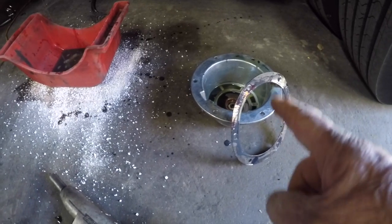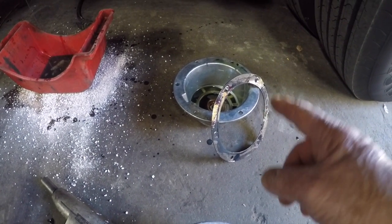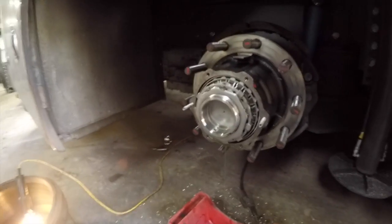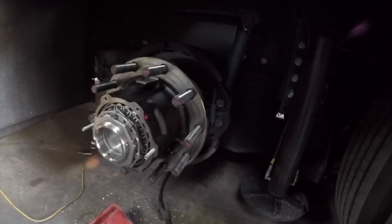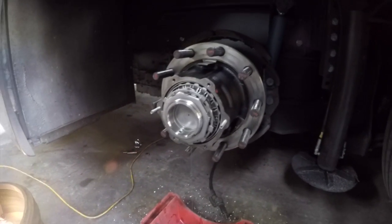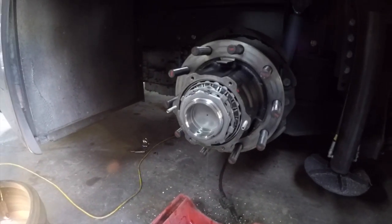Hey, they found the problem. This hub is split. It's been fractured at the factory. So fortunately, they've got a new one here in stock. So yeah, amazing. And what's really amazing is that it's got brake shoes, and I was under the impression it had disc brakes all round, but there you go. Maybe that's another little white lie that the dealers tell you.